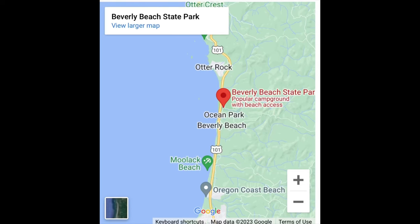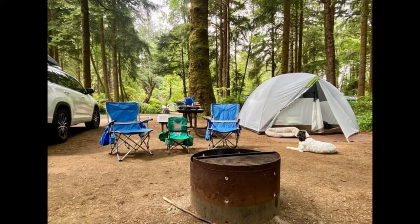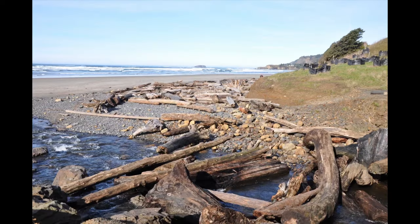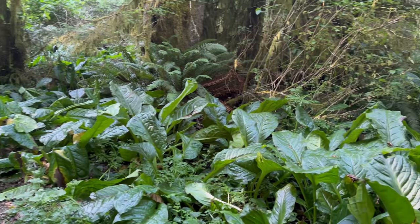Beverly Beach State Park, and it is a really cool place. The campsite is in the woods, and you can get full hookups, you can get dry sites, and you can even rent out yurts. So it's really neat, and there's also beach access. But one of the cool things about it is that it's got a kind of nature trail that you can go on. You don't even have to stay at the campground. You can just go on this trail, and this is what I'm doing now.